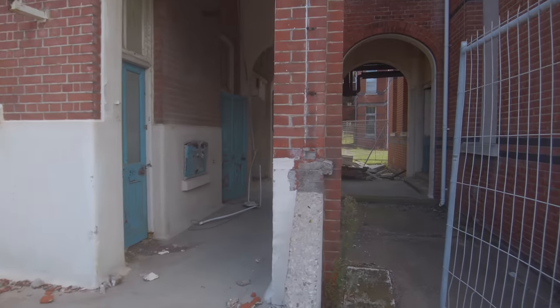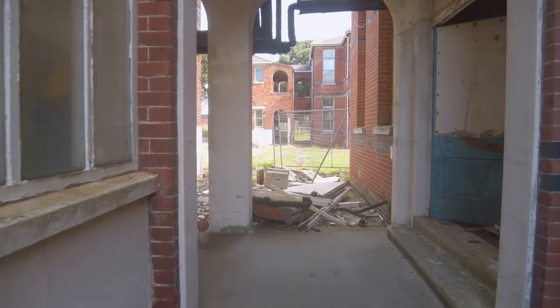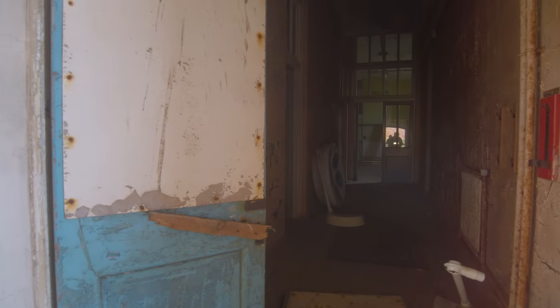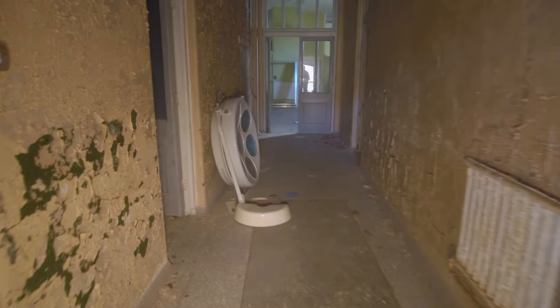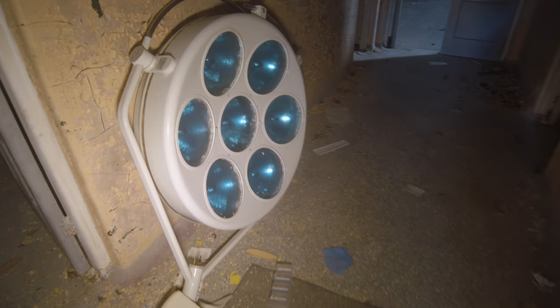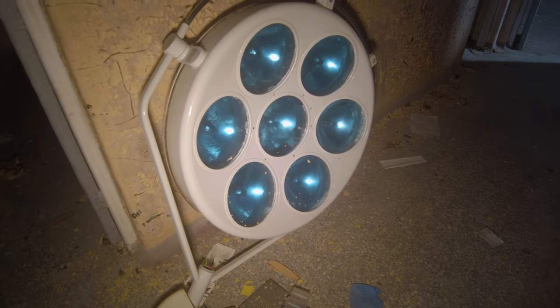Oh, well, the doors are open anyway. Why sneak around when you can just go straight in? Oh my God, look at all the equipment in here. Look at this. This is the classic sort of hospital light you want to see when you go in. I should do one of those on my car, really.